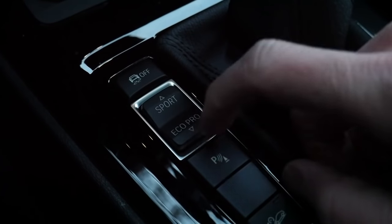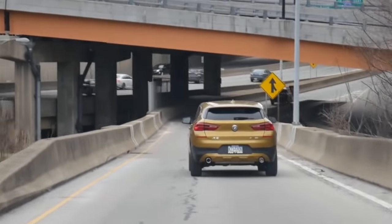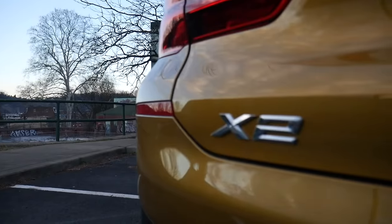I like to be able to choose between Sport, Comfort, and Eco Pro if you want better gas mileage or if you really want to feel the punch. Of course, this is an X1 engine, so you're not going to feel so much punch, but it's nice to have that option. I love the sleek look of the car. I love the way that it drives. It has tight handling and it's extremely fun to drive. I really, at this point, wouldn't even consider the X1 after driving both of them today.